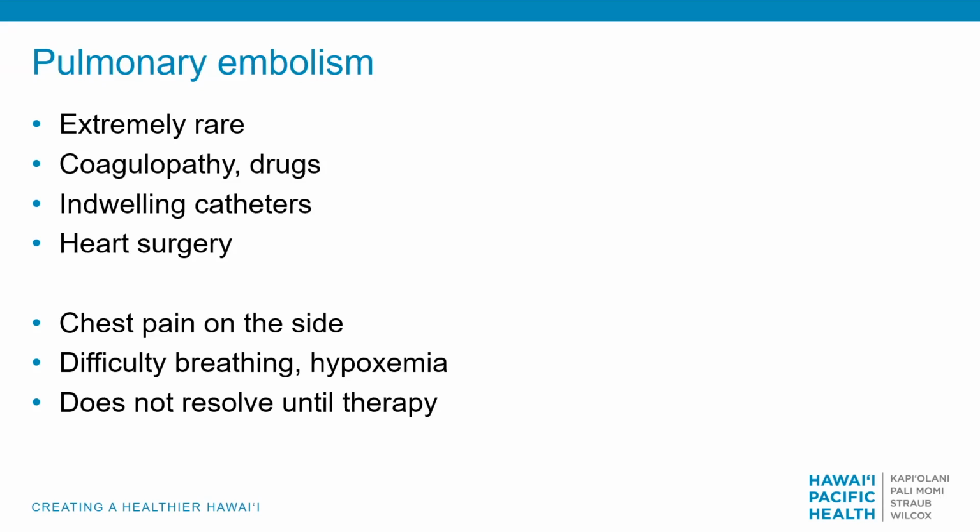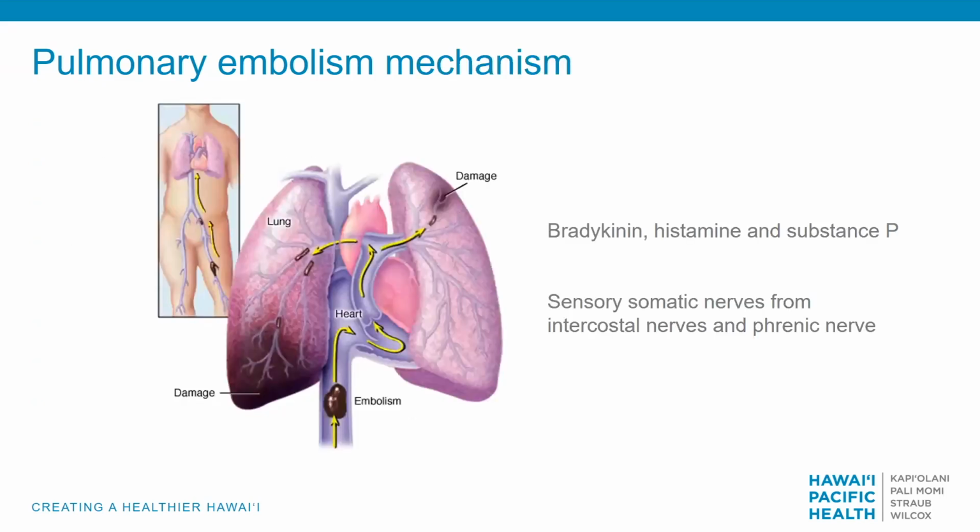Does this last 2 seconds? No. Does it last 2 minutes? No. Never lasts 2 minutes. It lasts until it is helped. And again, so pulmonary embolism, what hurts here?